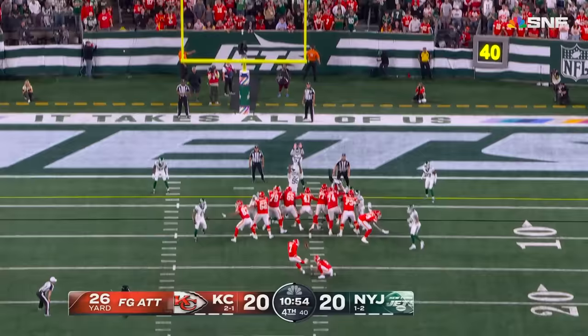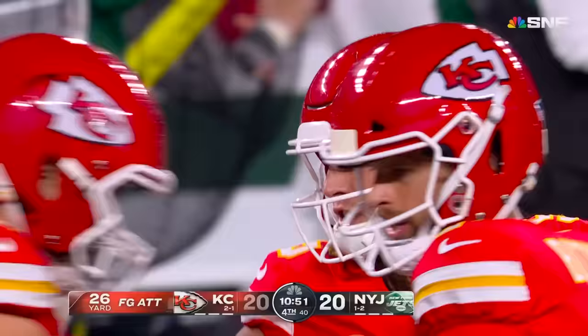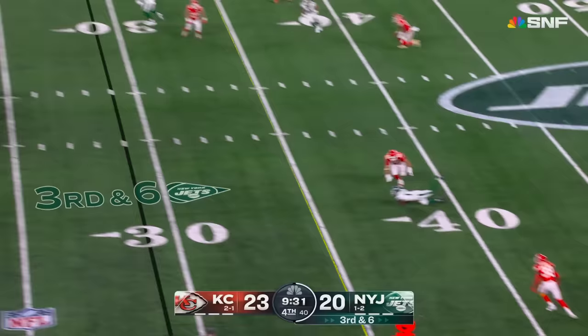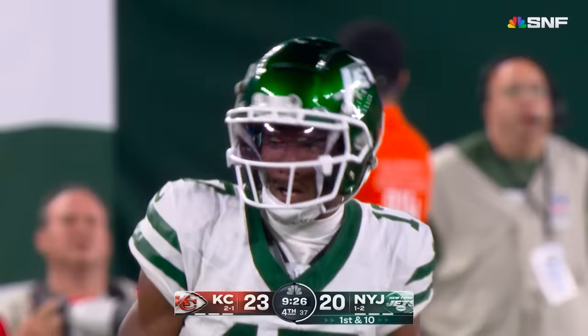And Kansas City back on top as Harrison Butker adds his third field goal of the night. But they have been so many times during the course of the night. Wilson throws for Garrett Wilson and brings it in for the first down at the 37-yard line.